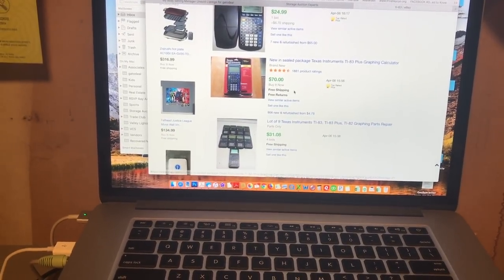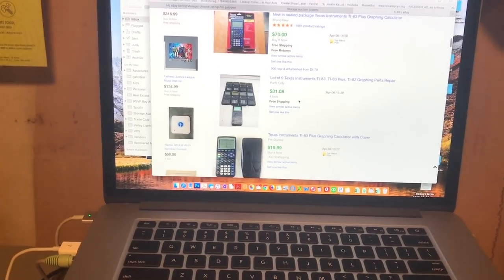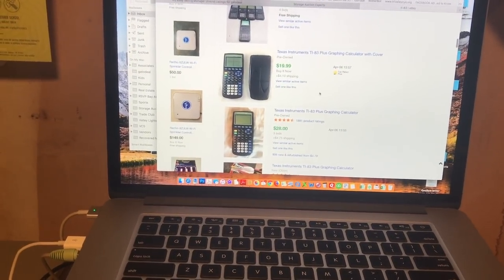So here's $70 in the box. Here's nine of them. They don't work. $20. $28. Okay, so we got about $20, or $25 right here. Well, probably $20 after shipping. And you know what? I am happy with that, because that is, so far, maybe the best thing I found.